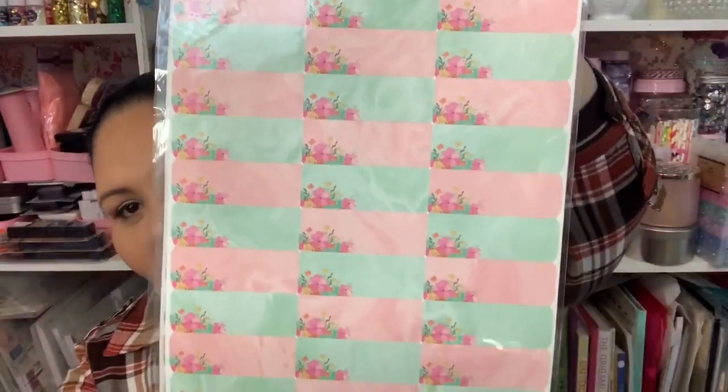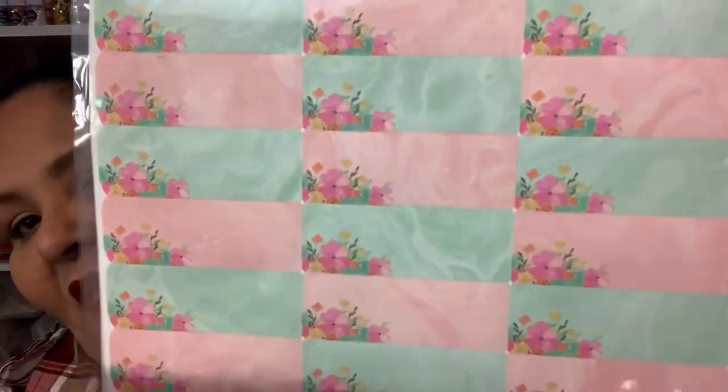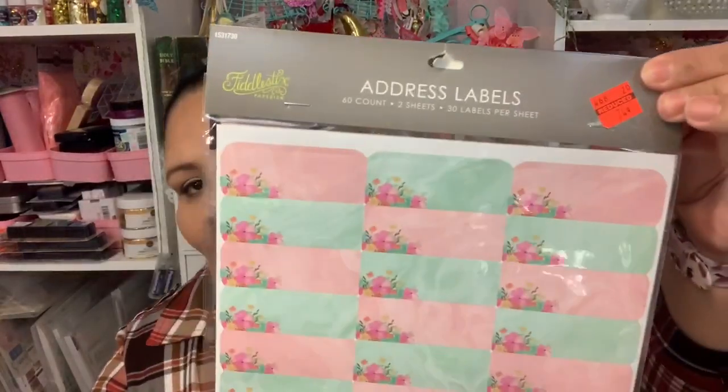So I also found these here, address labels. And this is nice to have, because you can also use these as labels to label things in your craft room. Look how pretty, guys. The same theme as these paper clips. If you see, the floral pieces are the same floral that are in the paper clips. And I was like, oh my God, I have to have them. 74 cents a piece. And I grabbed two of them because they are so cute, and I think I'm going to be doing labeling. If not, I will use them for address labels like they're intended to be, but you know, I do whatever I want, so I don't know yet what I'm going to do with them, but yes.